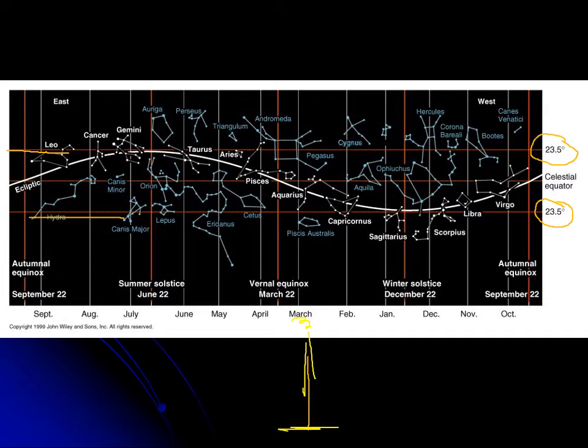Where would you have to be for the shadow to be non-existent at noon? You'd have to be directly under where the sun is directly overhead. And so now that means you have to be between 23.5 degrees north and 23.5 degrees south. So the farthest north you can be is 23.5 degrees north latitude. We call that the Tropic of Cancer. And the farthest south you can ever be is 23.5 degrees south, the Tropic of Capricorn. If you're between the tropics, the sun will be overhead. Well, how often?